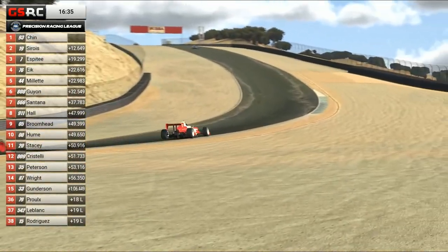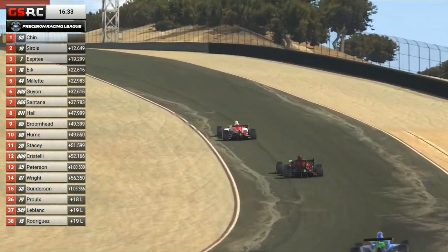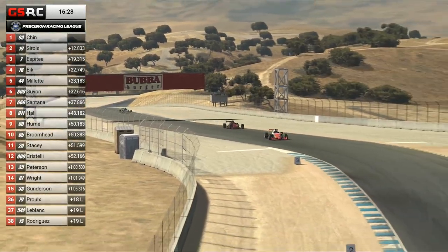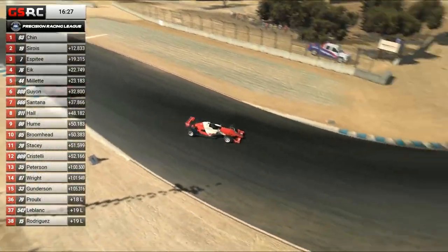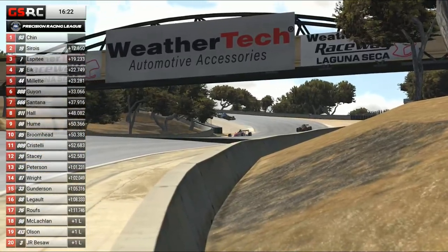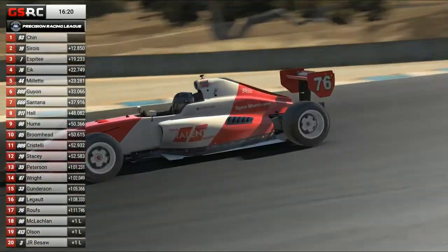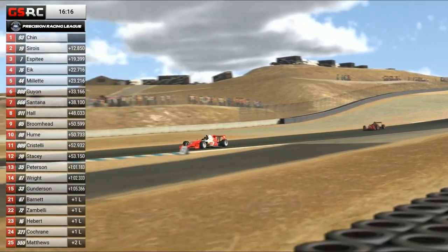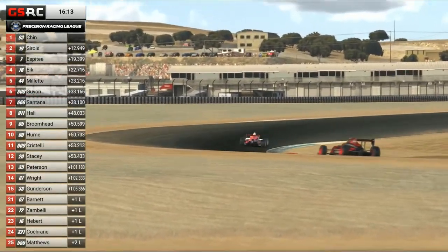I kind of wonder if these two don't fight, could they maybe run down the seven? It's possible, but as I was looking through those last sector times, and granted, Ike did come across a little bit of lap traffic there. He dropped about 0.2 seconds. So I think Espedy may have him in check here, but stranger things have happened. We'll have to see what Ike's able to do.